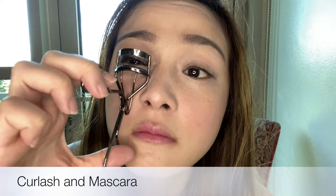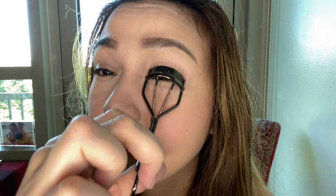I apply a very thin eyeliner because I want to make it look natural. That's why I don't want to draw it too thick, to achieve that natural look. Don't forget to curl up those lashes. Then apply a mascara, of course, to brighten those eyes with long lashes.